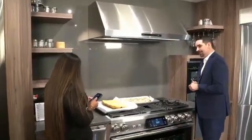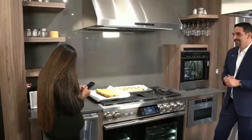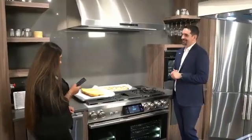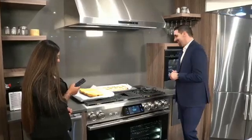That's awesome. Absolutely. Darcy is saying that they have a Dacor cooktop and they love it. Love to hear that. We love to hear that.